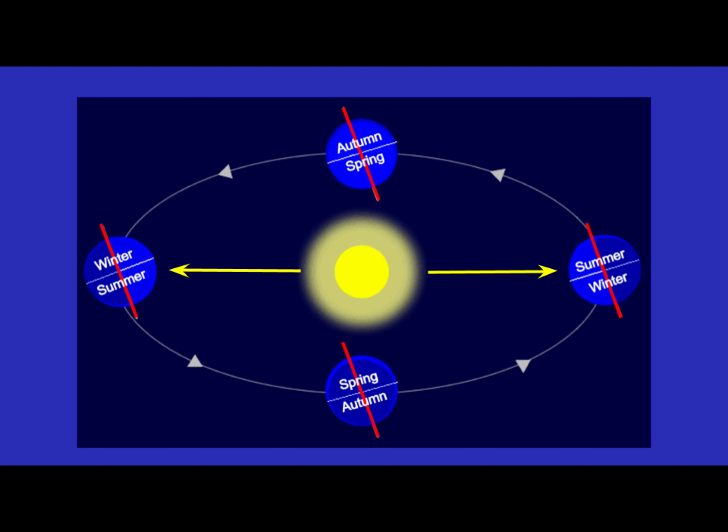And at the same time, the southern hemisphere is tilted away, which makes it winter in the south, while it's summer in the north. Then if you go all the way over to the left side, 6 months later, you can see the opposite is happening.